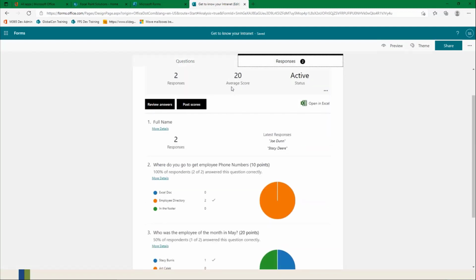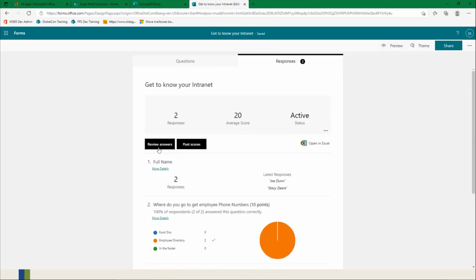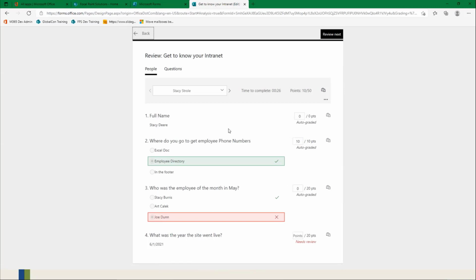The average score is 20. It's active. I can pull it up in Excel and I can see all the answers. But I have no scores down here. It doesn't identify. So what do you do? You can go and review the answers. Interestingly enough, it's going to show me twice because it's showing my name because I'm logged in. You could see every user that has submitted a request and go see what they actually answered.